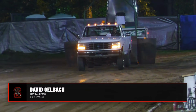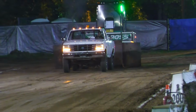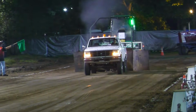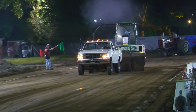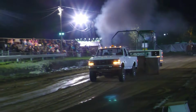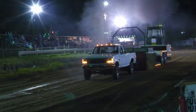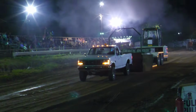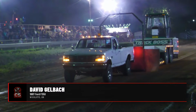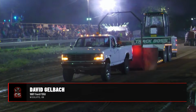All right, green flags are out. David Gelbach. See what he can do with the 97 F350. Oh, that truck bouncing on him. He let out of it a couple times and settled back in and started to bounce again. He's going to come up short of that lead mark at 245.03.